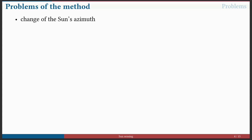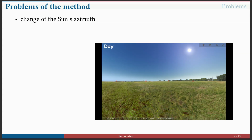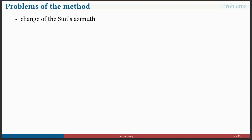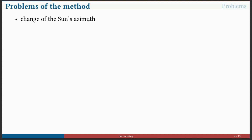Of course, there is a reason why in everyday life other methods are preferable. This method has some problems that are difficult or just impossible to avoid. Sun changes its position. Firstly, of course, through the day. Then, position depends on the day of the year, and last but not least, the pattern will be slightly different for different locations.